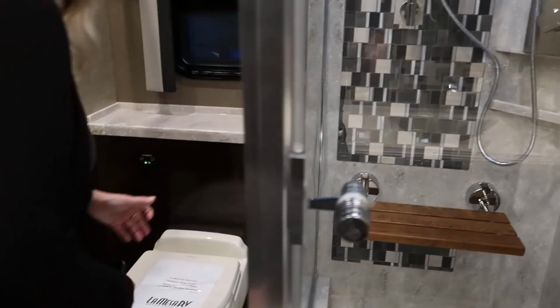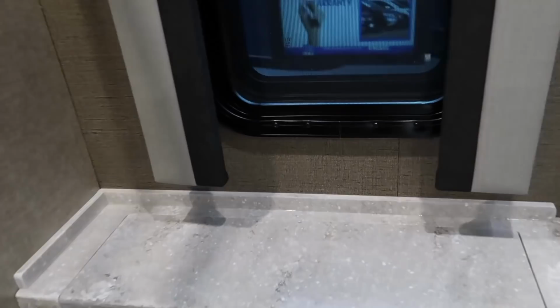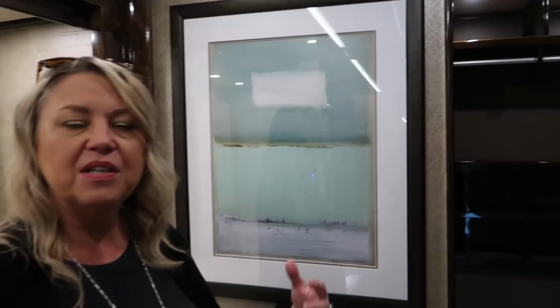And what's this? Is that the access something? Oh yeah, the guts behind the toilet. They actually have a hanging picture on the wall. Oh, that is nice. I miss having some kind of art on the wall. Yeah, I miss that. So I like this.